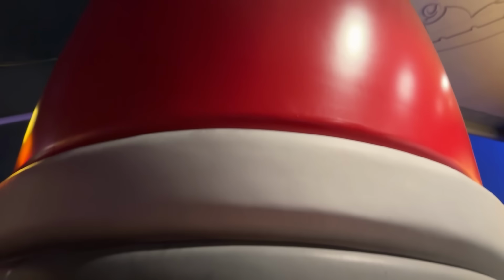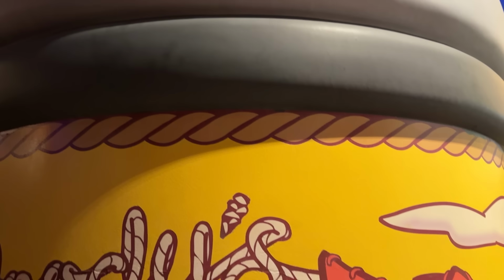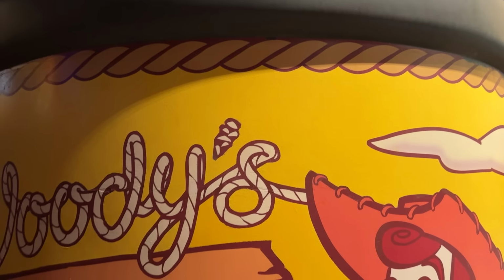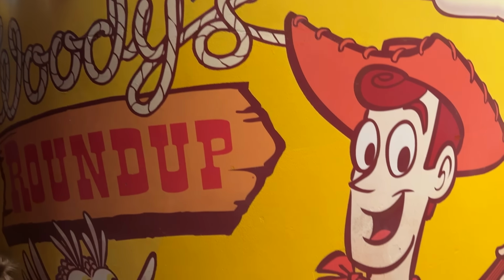I typically like PB&J flavored things, like the PB&J milkshake at 50's Primetime Cafe, but I'm a little nervous because the J is grape, and I do not like artificial grape flavor at all. But we're gonna try it out and see if it's good.